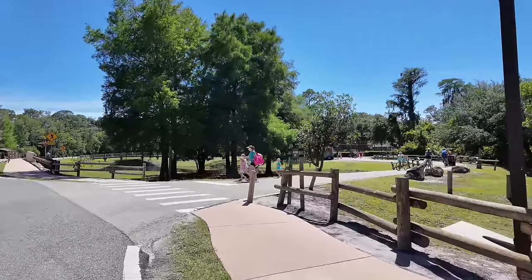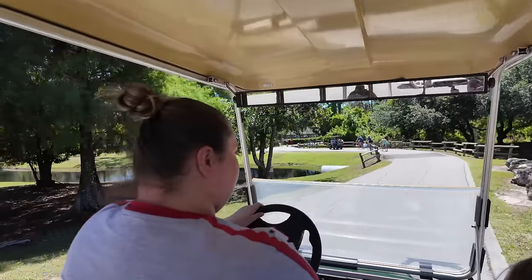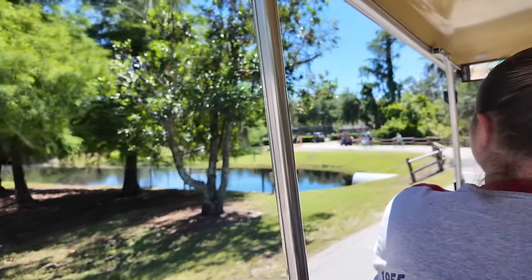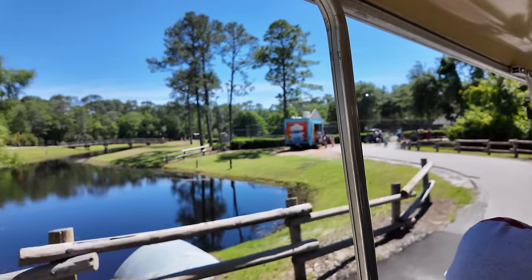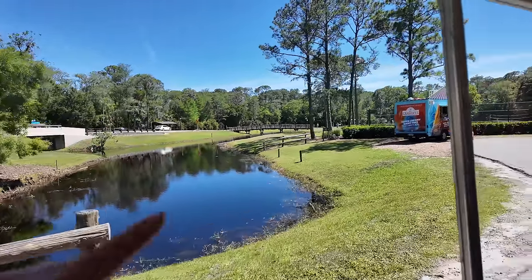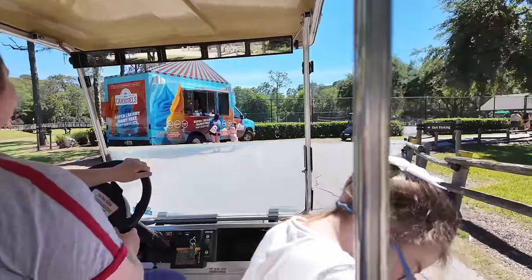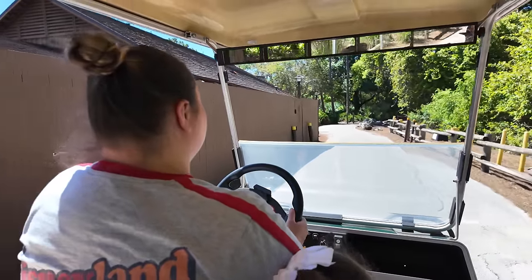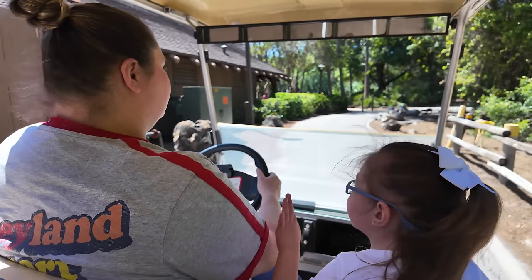This is the Meadow Trading Post. Ooh, they have a food truck out. Looks like they have ices. You see that? Super creamy, dairy-free, soft serve ice. Look at how beautiful this is here. You got basketball courts over there. Tennis.